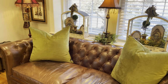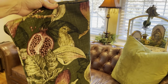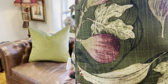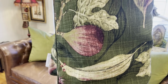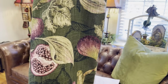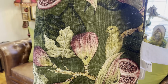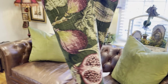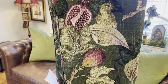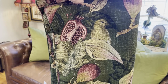I'm trying to get it all put together right, because there isn't a pillow in this one as of yet. Look at this delicious olive green with fig and leaf pattern. And there's some birds as well on this pillow sham. Simply stunning. I am in love with this pillow. I am pillow crushing over here, okay? A sweet little bird. And I had to find another one. One just was not going to work. So that's why I didn't have the video up, because I was busy finding this beautiful fig pillow.